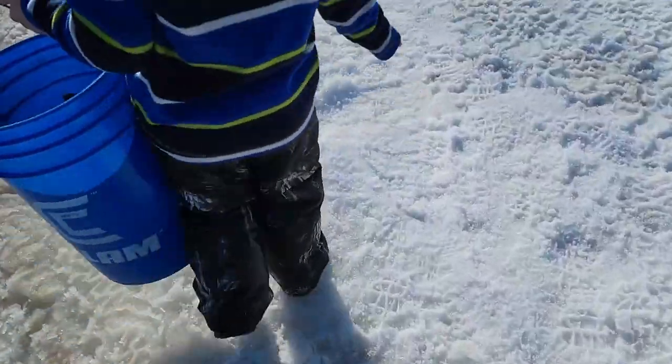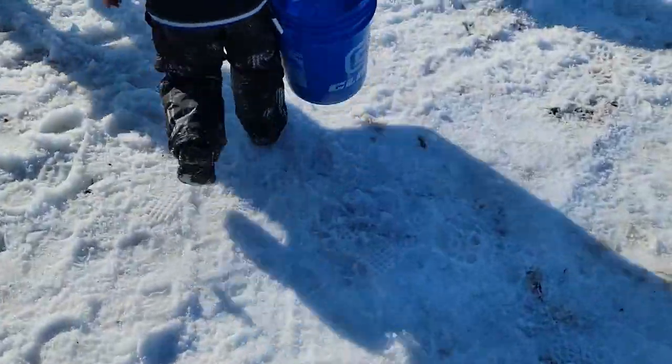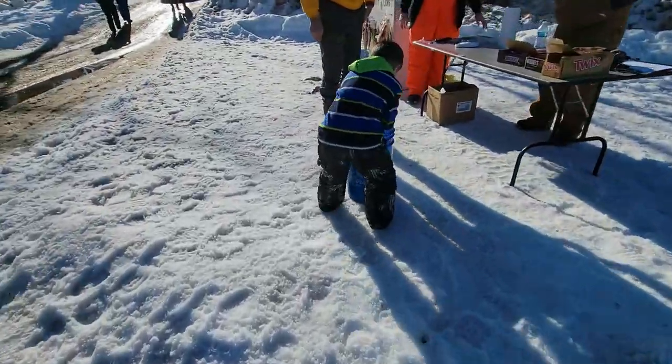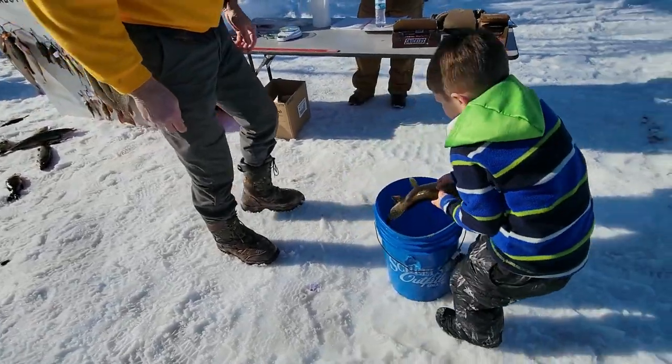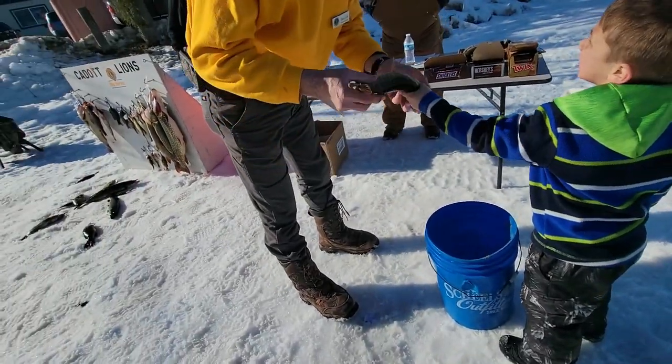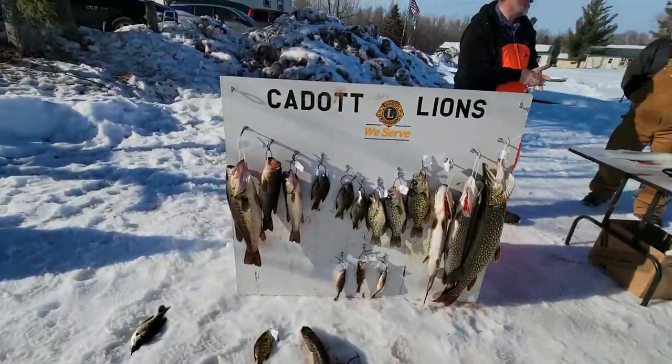Emerson, bring it up there. Tell them you caught it on the T-shirt tip-up from the collision center. And a canned goose from the crow's nest. Yeah, the crappie was from before. Yeah, he's going to be a little small. Yeah. You have a $20 gift. Some nice fish caught today.